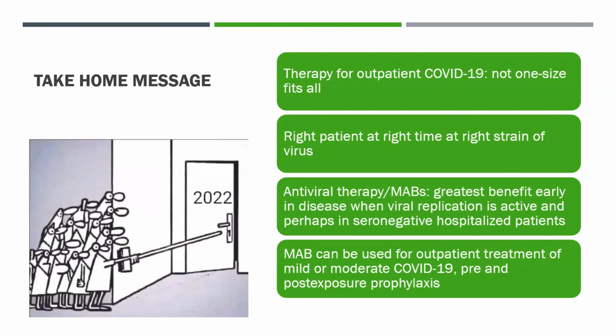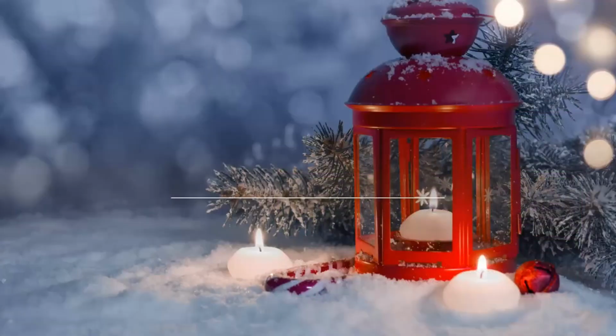Next, for the antivirals or the MAPs, the greatest benefit is seen especially when we give them early in the course of disease, and also perhaps in seronegative hospitalized patients. This might be considered, although we are mainly talking about outpatient treatment. And the MAP can be used in outpatient treatment for those with mild to moderate COVID-19, and also considered for pre and post exposure prophylaxis. So actually, that's all from me.